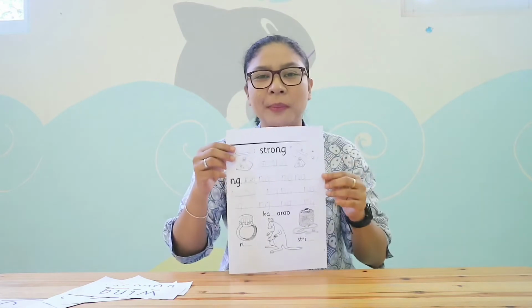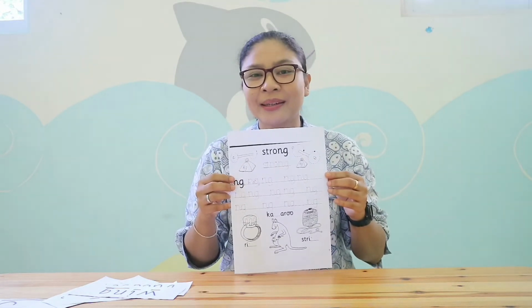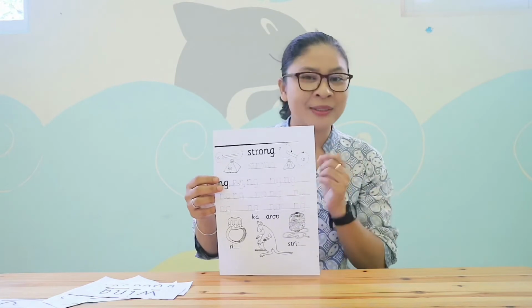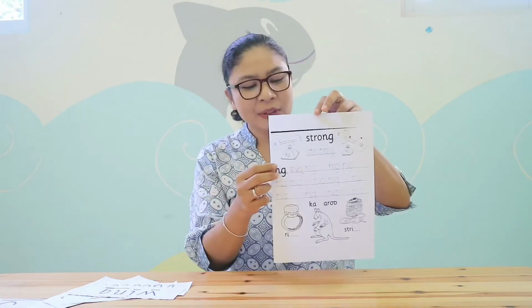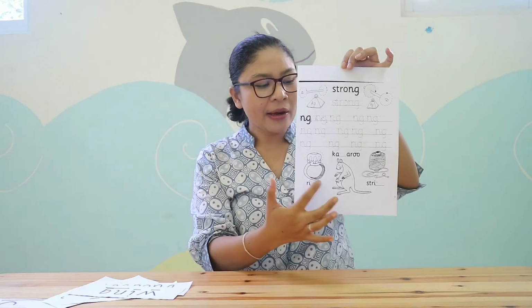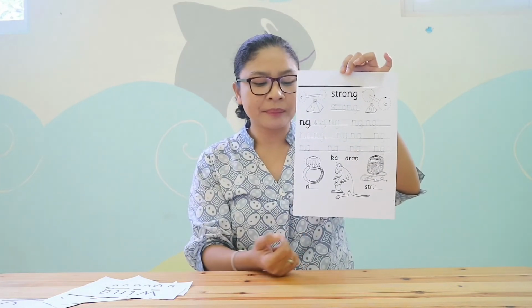Next one, I have something for you to do at home. Please look at this paper. You're going to practice how to write letter sound ng. I'm pretty sure you will have this paper at home. Remember, ask your mom and your dad if you can't find it. Okay? So the first one, trace letter sound ng. Easy. And then there are some words that have letter sound ng.